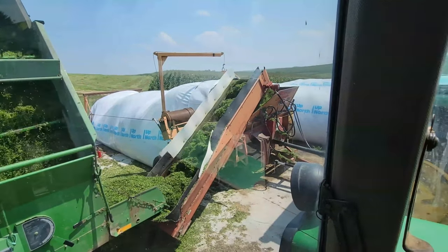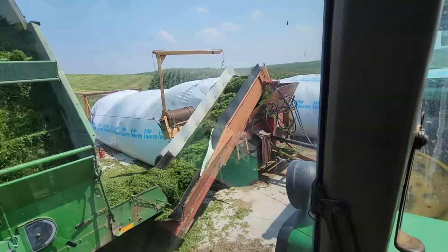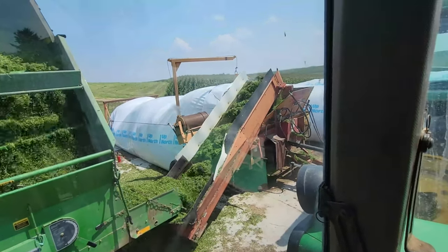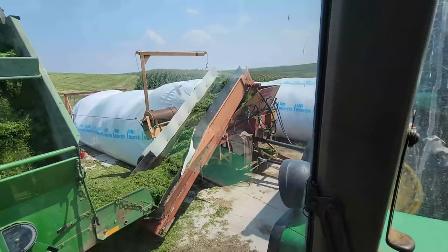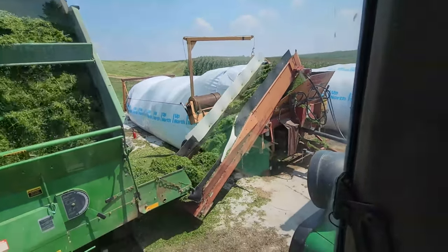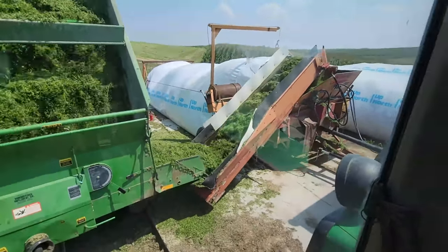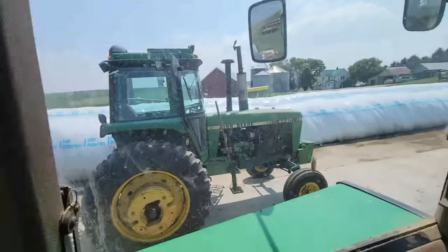Then today, first load, chopped it fine. It's a lot drier. I mean, it wasn't perfect. Still pretty wet, but it was actually good enough to put in a bag. But right up here on the end of the bag, the spindle on the front left tire breaks right off on that wagon there.